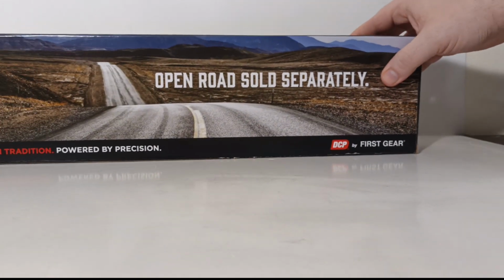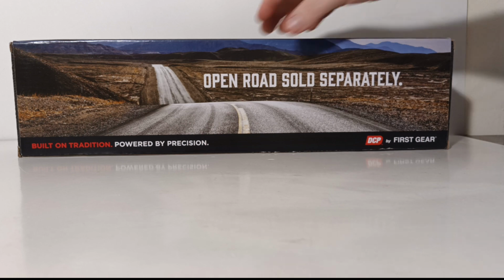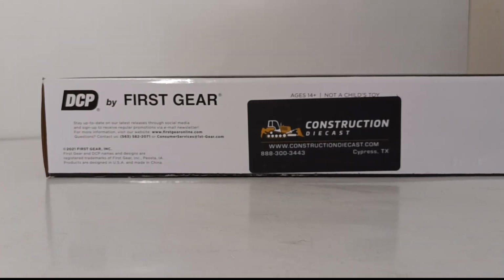On the back, there's no picture of either the model or the real truck, but it does have a nice mural picture of an open road and some scenery. Open road sold separately, built on tradition, powered by precision, DCP by First Gear. Last but certainly not least, we'll take a look at the bottom of the box.